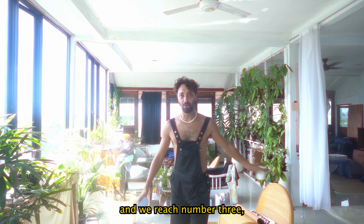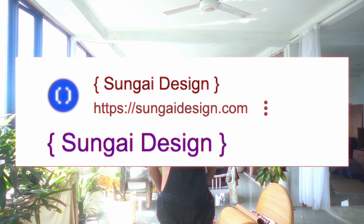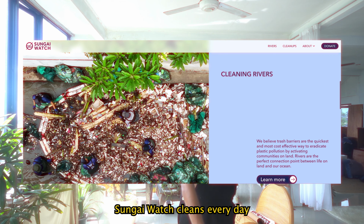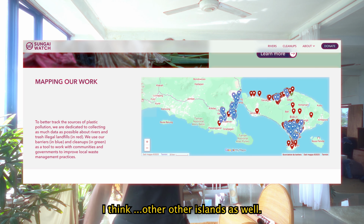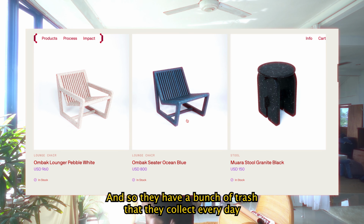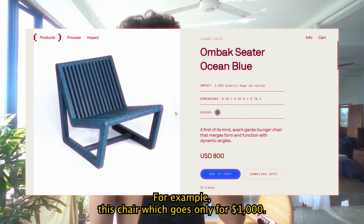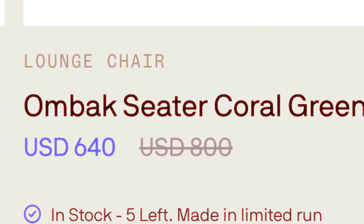And we reach number three, which is the Ombak Chair by Sungai Design, which is under the umbrella of Sungai Watch. They're basically the same thing. Sungai Watch cleans rivers every day in Bali and Java, I think, other islands as well. And so they have a bunch of trash that they collect every day, and they found ways to upcycle this trash into really cool stuff. For example, this chair, which goes for only $1,000.